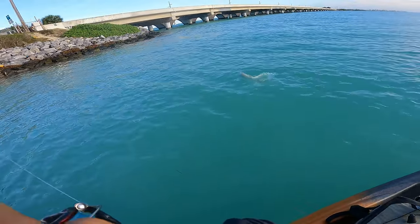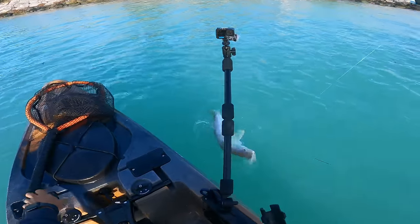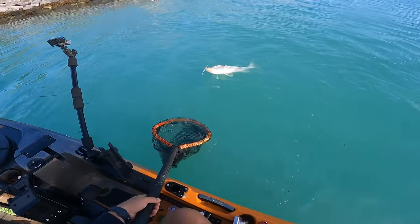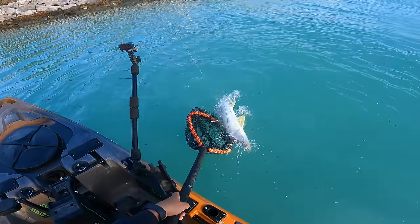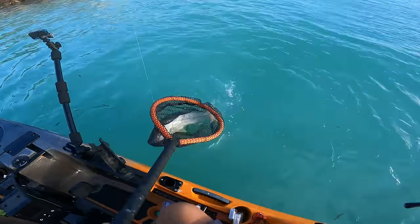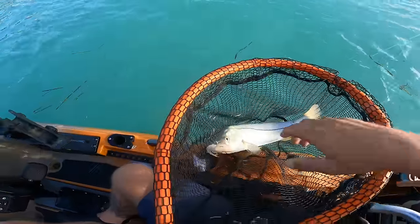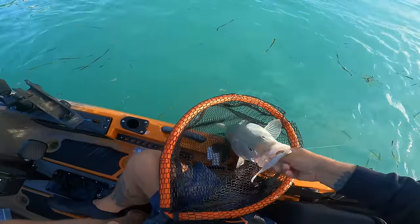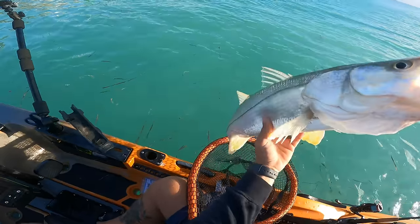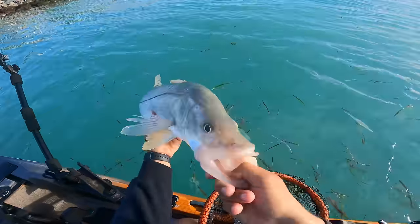Maybe a grouper. Snook, okay, that makes some sense. Snook on a bridge here. That's not a bad one. I mean, I'm sure there are much bigger ones, but you know, I'm kind of cooking it up here. Light tackle stuff. The colors on them out here too. Unbelievable.